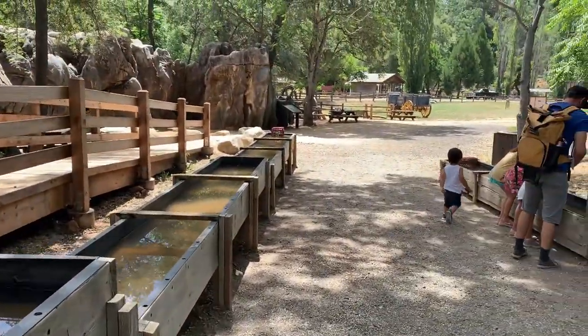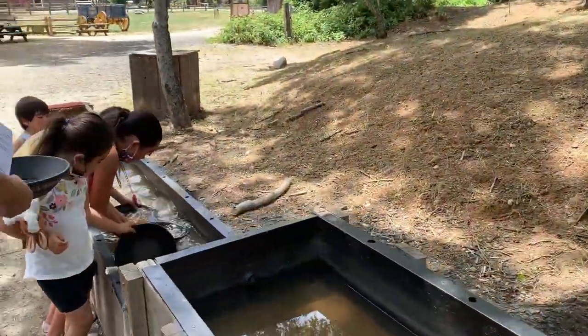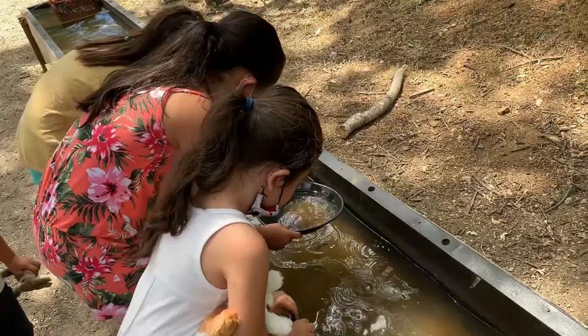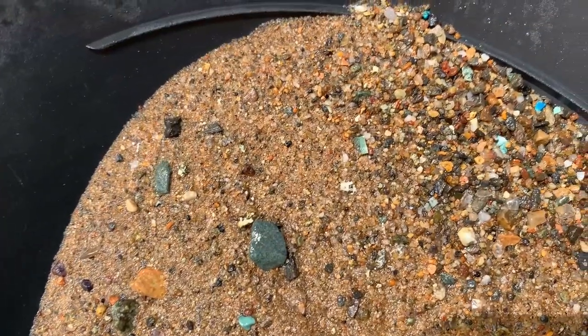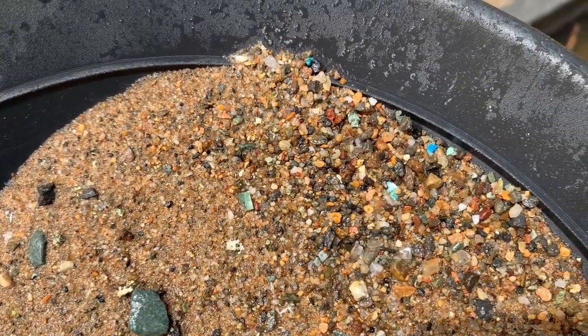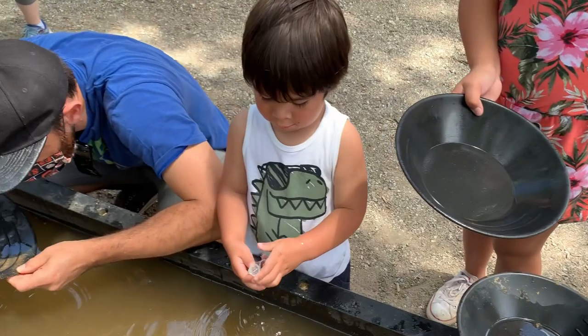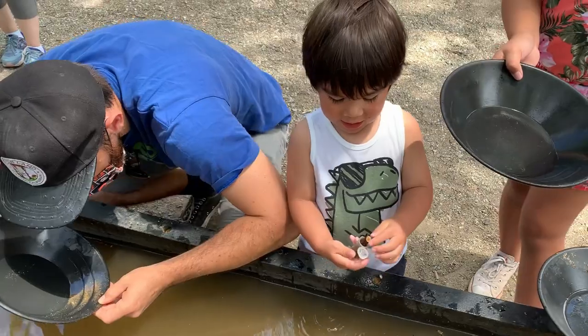After getting our pans, we headed out to the long troughs that were filled with the sediment from a nearby river. The idea of panning is to scoop sediment into your pan, then shake it in order to get the high-density material, such as gold, to settle to the bottom and bring the lighter material, such as soil, to the surface.